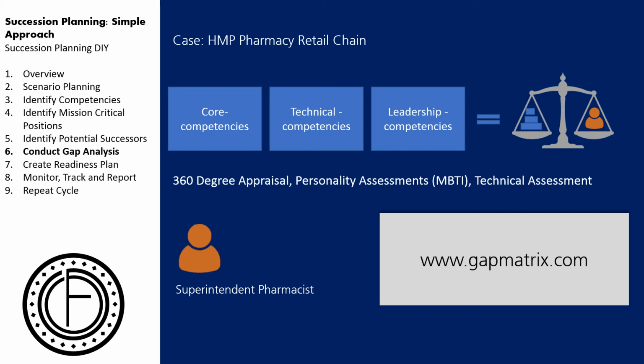Now, for your competencies, I did recommend using gapmetrics.com. You can also use Gapmetrics for scheduling your 360-degree appraisal within the context of your already designed competency framework. So try to visit Gapmetrics to explore the platform itself. With this, you can easily identify where the gaps are as far as your potential successors are concerned. Once you've identified the gaps, the next thing you want to do is to move into the readiness plan.